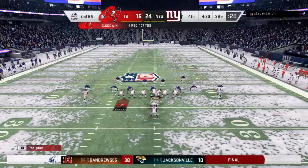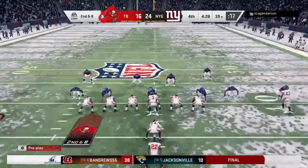Yeah, so good with a field goal. Don't necessarily need a touchdown.